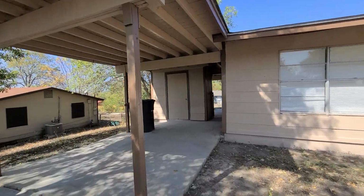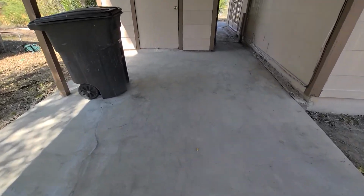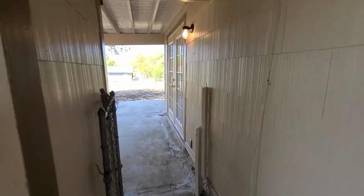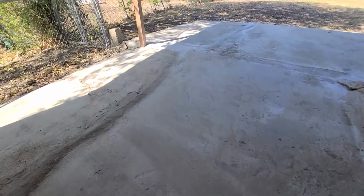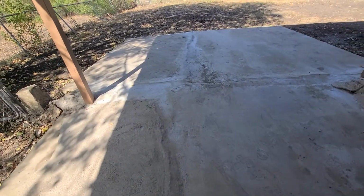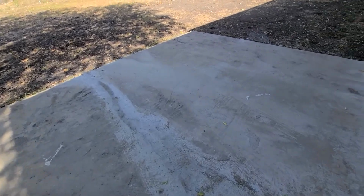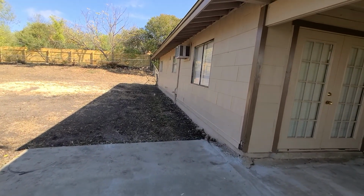Carport repaired, painted. Driveway, we got new light fixtures. The back patio, back porch also, we bi-leveled, repaired the cracks and bi-leveled the cracks here.